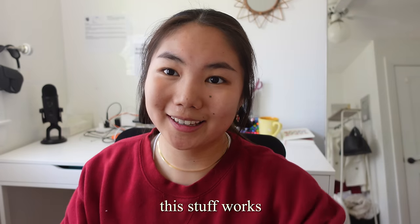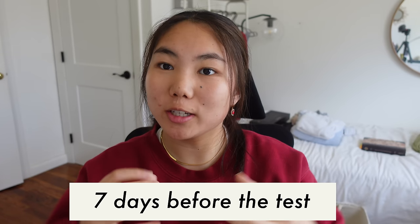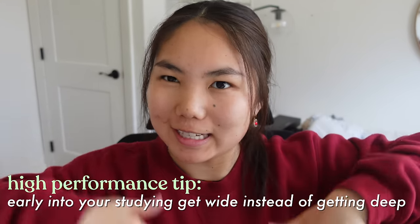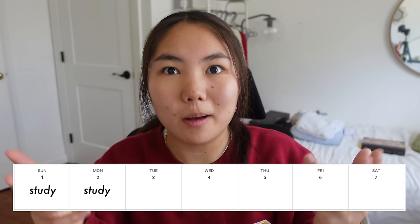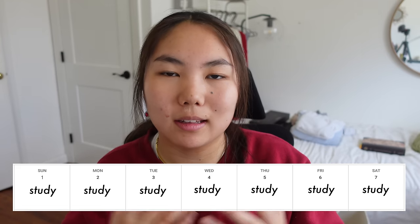This stuff works. 7 days before your test date, you want to get wide instead of getting deep. I know it might sound a little unachievable to start studying 7 days before your test, but at least for me at my school, for our largest tests we usually get 5 to 7 days notice of when it's going to be. So just think about it. You have an allotted time that you're going to study anyway, so it's much better to break up the pain than suffer it in the last 3 days before your test, and you will perform better.